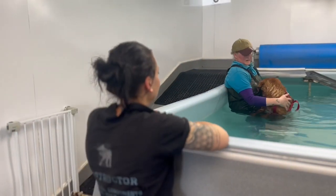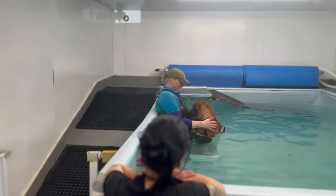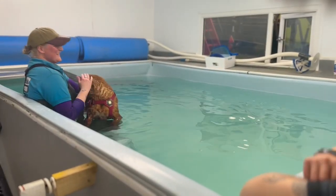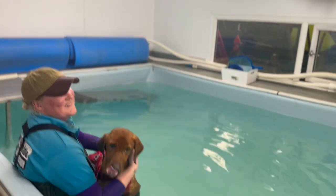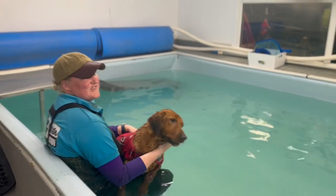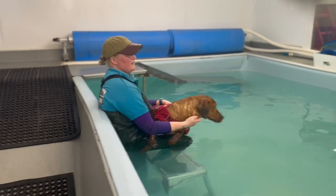So obviously I've got multiple dogs, and would they be allowed to all swim together if I brought you down? Can they all come and play around and swim together? No. Why is that? It's all about controlled swimming. If I have any more than one dog in the pool at once, it's not controlled. So we're very strict about that.